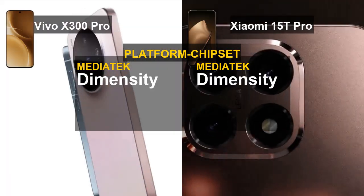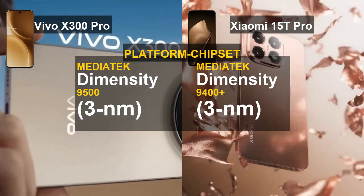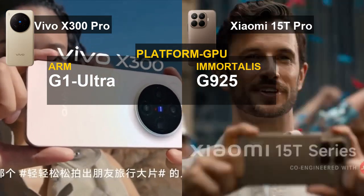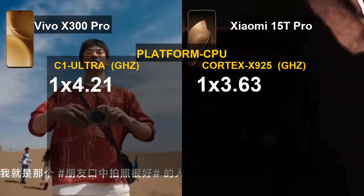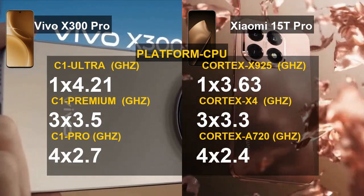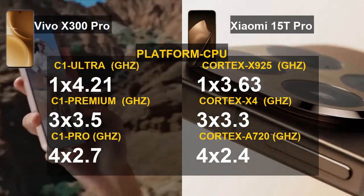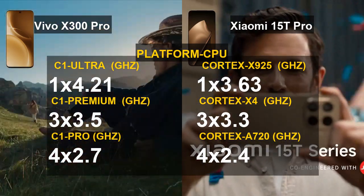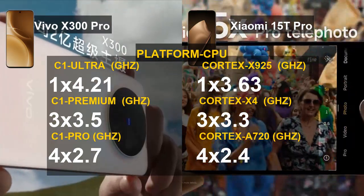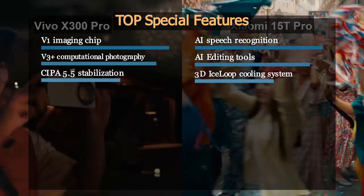Xiaomi 15T Pro packs the more powerful MediaTek Dimensity 9400 Plus chipset with a higher clocked Cortex X925 core at 3.63 GHz, promising better raw CPU performance. Vivo X300 Pro's Dimensity 9500, while slightly lower clocked, balances performance with efficiency using its unique core configuration. For gamers and multitaskers craving peak speed, Xiaomi's platform might just pull ahead.